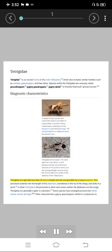Tetrigidae are typically less than 20 mm in length and are recognizable by a long pronotum. This pronotum extends over the length of the abdomen, sometimes to the tip of the wings, and ends in a point. In other Orthoptera, the pronotum is short and covers neither the abdomen nor the wings. Tetrigidae are generally cryptic in coloration. Some species have enlarged pronota that mimic leaves, stones or twigs.